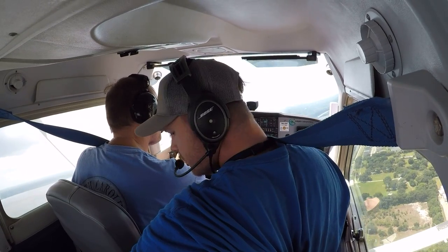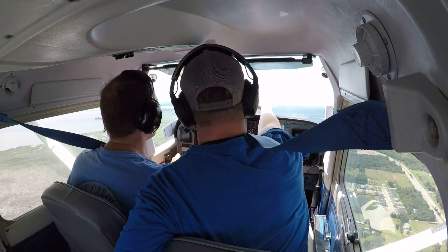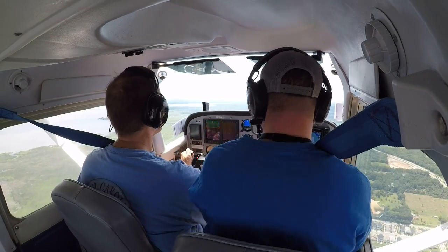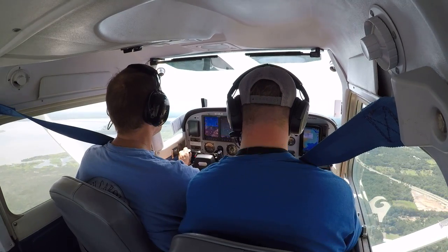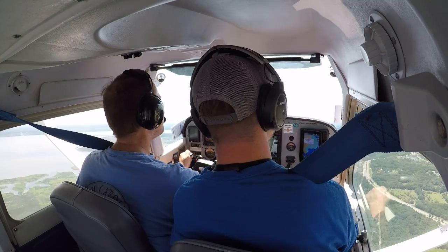That Cherokee's still in the pattern? Yeah. He's on the downwind. You'll see him right there. See how wide he is? Oh, I got him, yeah. Yeah. He's just wide. There he is. Yeah, he does that.